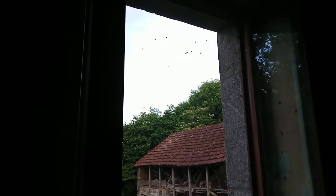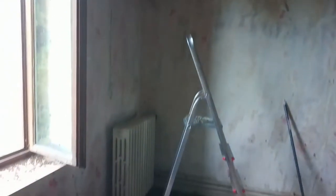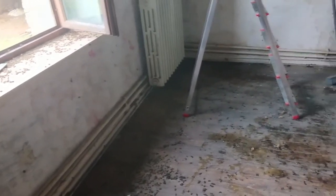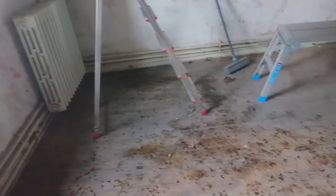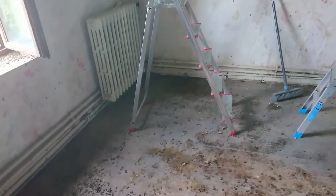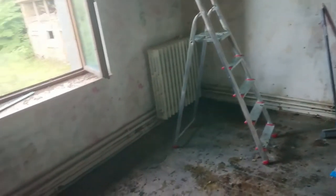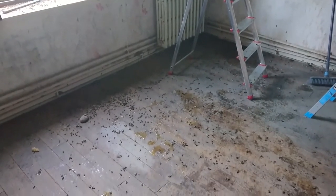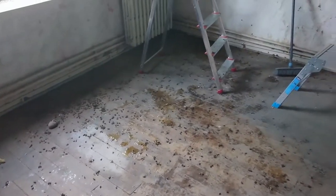And as you can see around this window, I don't know if you can, there's a huge number swarming around this window, and a huge number on the wall outside. And in this room there's quite a lot of dead ones on the floor, but there are an awful lot of live ones. Some of them are quite docile from the smoke, but some of them really aren't. There's a load on the wall over there. And some of them are becoming less docile because the smoke has gone. Some over there are drinking some honey.